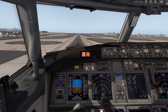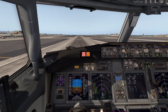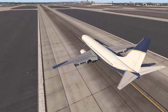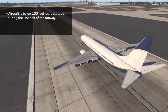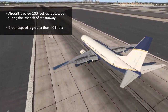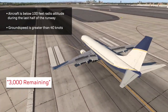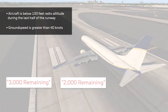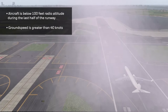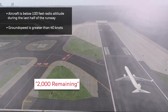The distance remaining advisory provides pilots with an aural indication of how much runway is left during a landing and rollout. This advisory is activated when the aircraft is below 100 feet radio altitude during the last half of the runway and the ground speed is greater than 40 knots. 3,000 remaining. 2,000 remaining. The distance remaining callouts are useful to pilots during reduced visibility or on wet runways and help avoid runway overruns.